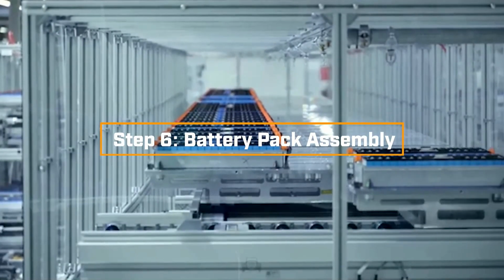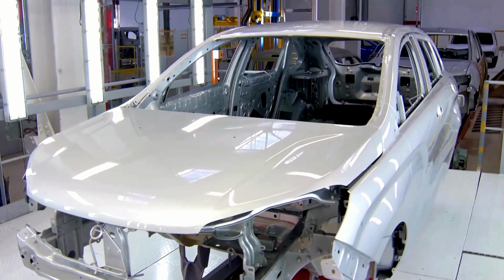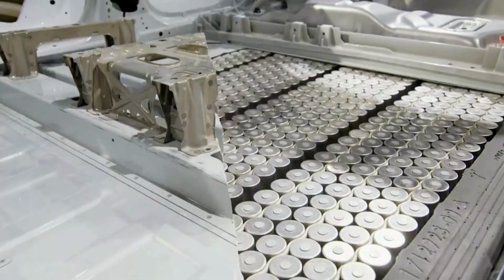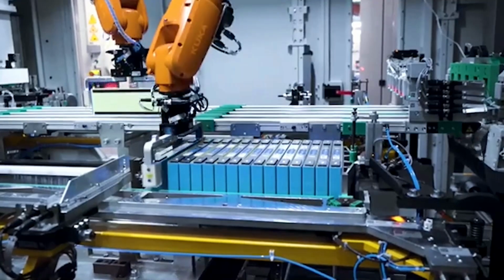Step 6. Battery pack assembly. While individual battery cells are powerful on their own, they're not enough to power an electric vehicle. So, manufacturers combine hundreds, sometimes thousands of these cells to create a battery pack. The cells are placed into specially designed modules.